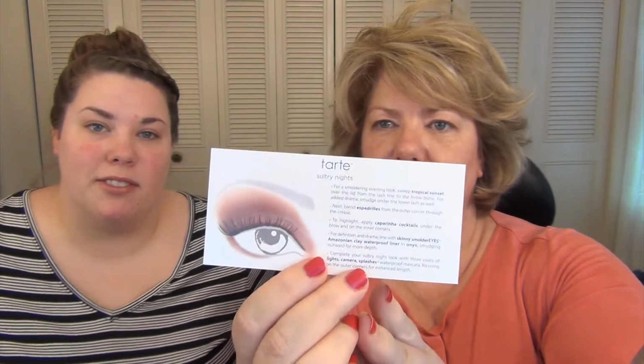I kind of feel like they ripped off Too Faced, because Too Faced does that too. Tarte has always done little cards. Well, so has Too Faced, so they probably ripped off each other. They probably did. Who knows?